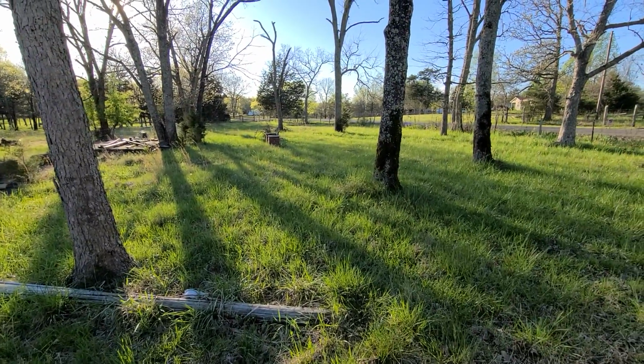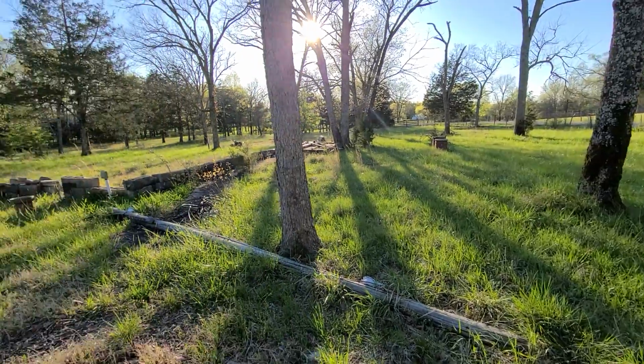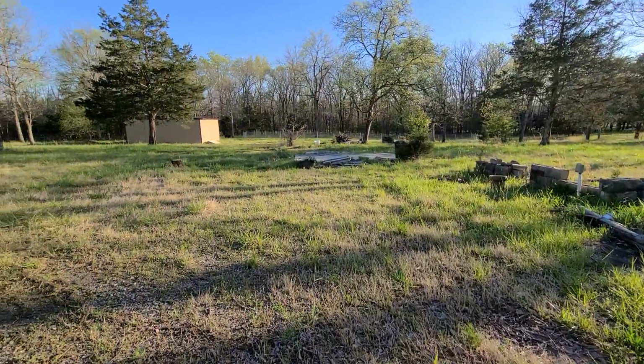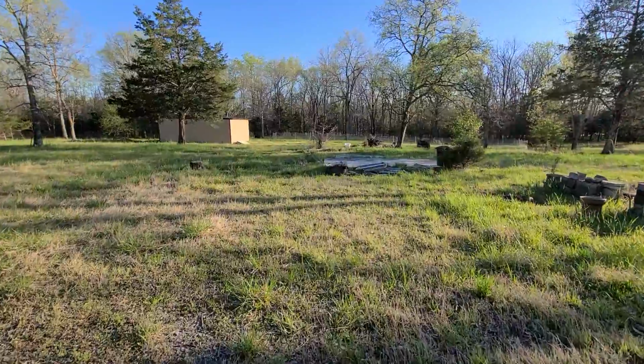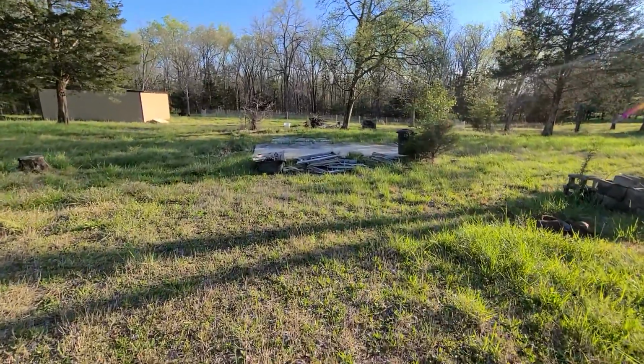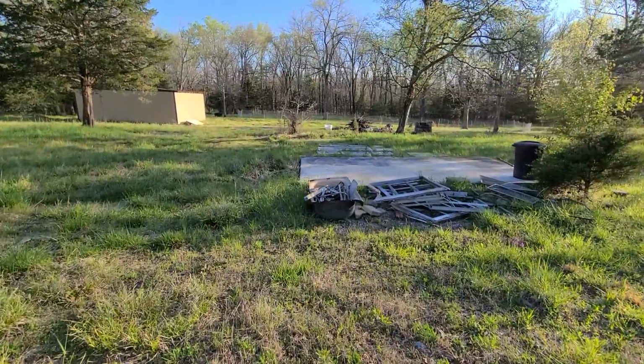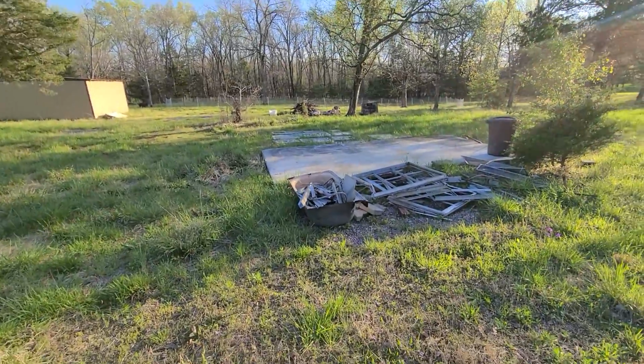You can see the front fence line. I cut all the cedar trees off of that the other day. I've cleaned up a little bit, but I still got some to go. I was hoping to be done by now, but with all my goats having babies and work, I've just kind of been busy, so I haven't got what I wanted done.